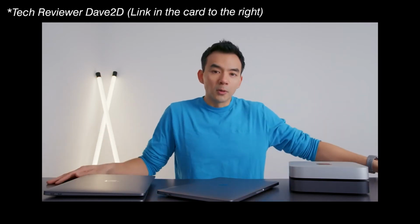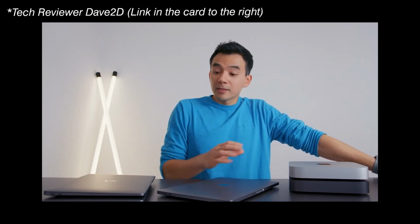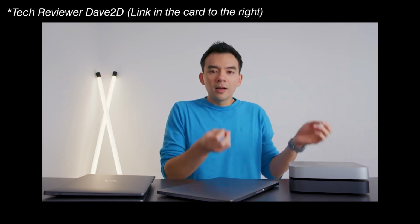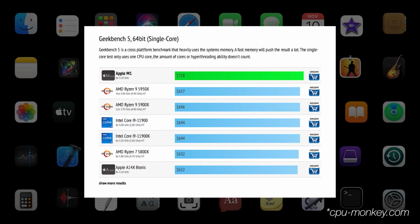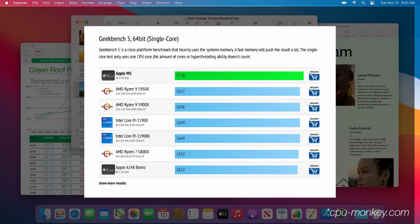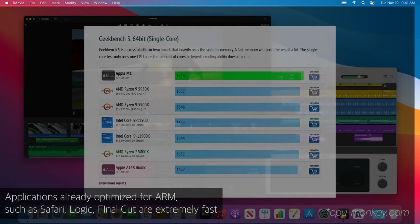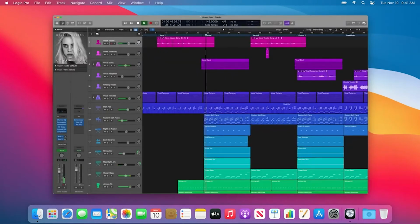So I had very low expectations, right? I fired this thing up, and Adobe Premiere, this is again an application that was written for x86. It's not optimized right now, and it runs weirdly well, like so much better than I thought it would. And for the ARM native apps like Safari, Final Cut, Logic, which are fully optimized to use the full power of M1, are insanely fast. And it seems that we won't need so much emulation in the near future.